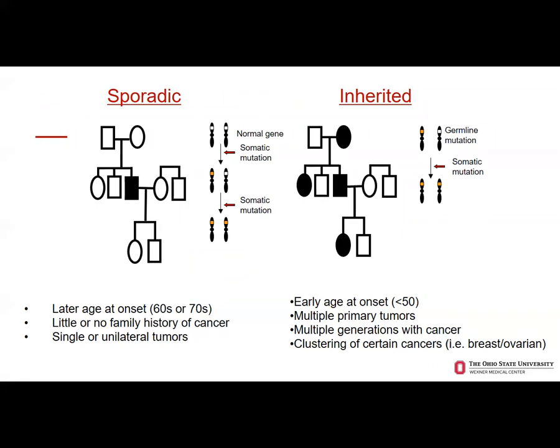The reason they're later age of onset is that people with sporadic cancers are born with 2 normal genes, and then over the lifetime, mutations occur, maybe from smoking, maybe from radiation exposure, maybe from bad luck. Then they have 1 abnormal gene, but the cell can usually still function, and then a second hit happens, and if you have 2 mutations in that gene, then that's when cancer can occur.